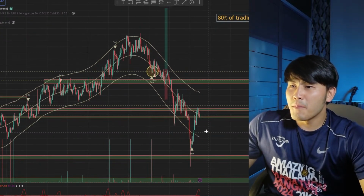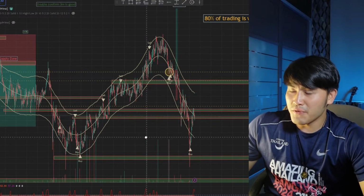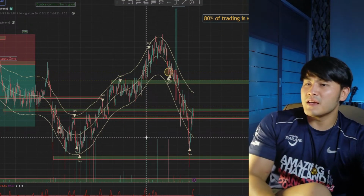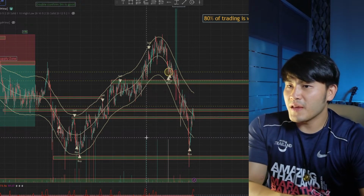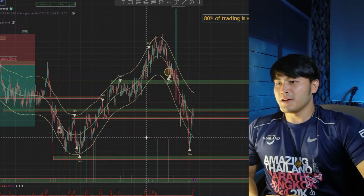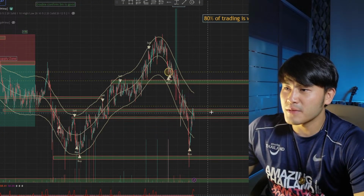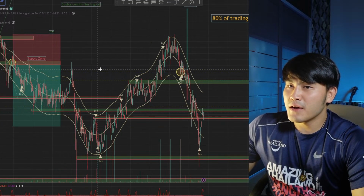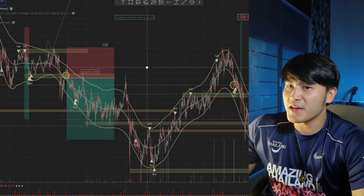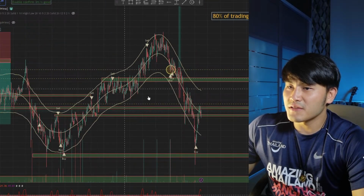But I mean, this is the strategy that I've been testing. But if you have your own strategy that you have been testing by your own, then by all means, I don't want to prevent you from gaining some profit in the market. But right now, I backtested some strategies that I've been doing, using these indicators right here.